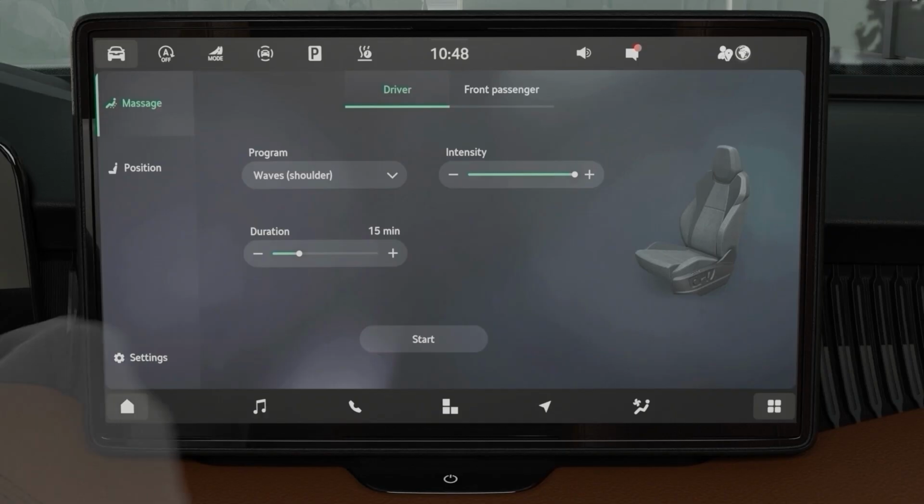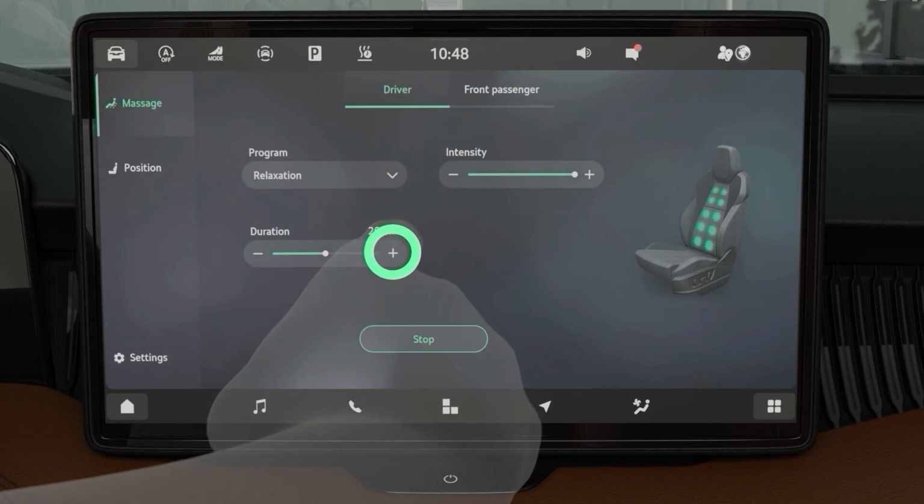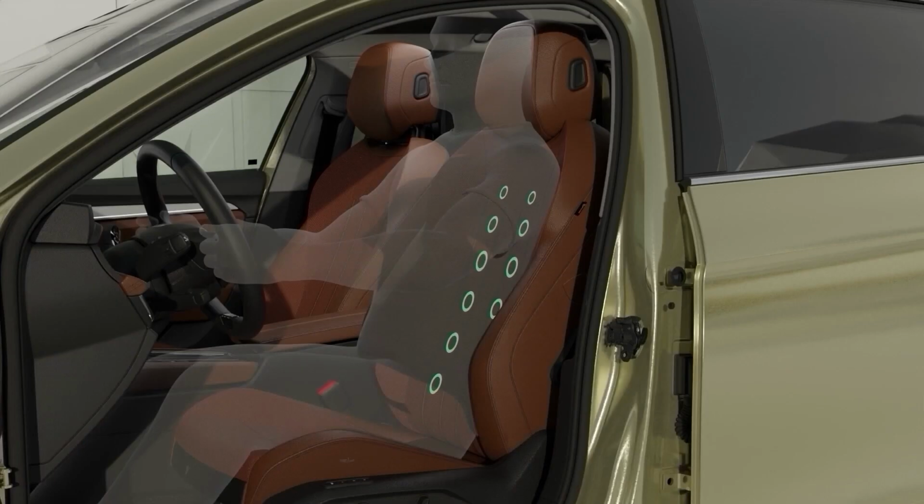You can easily activate the seat massage functions on the infotainment display. Select one of the 8 programs, its duration, and intensity for your maximum comfort.